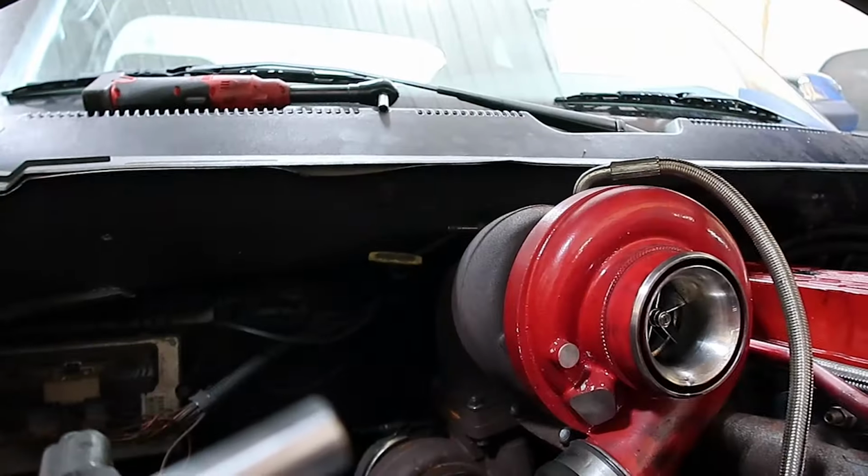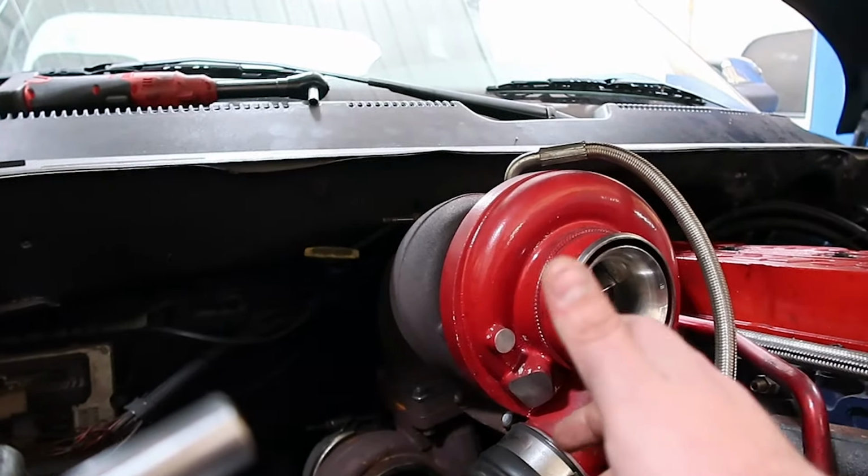What is up, guys, and welcome back to the channel. In today's video, we're going to be working on Truckmaster's dumpster Cummins once again. We have worked on this truck quite a bit off camera and didn't record a lot of it, but it's been a busy couple weeks.